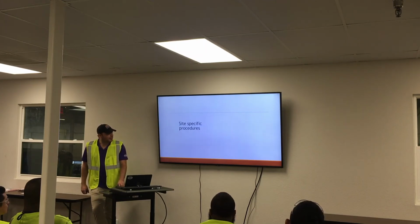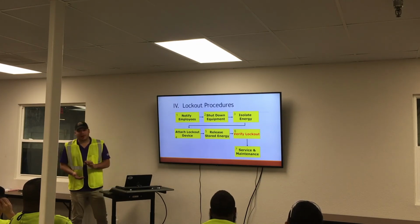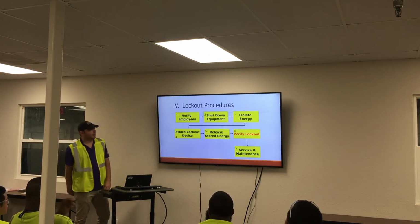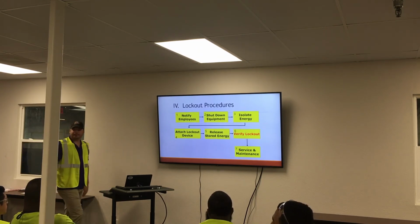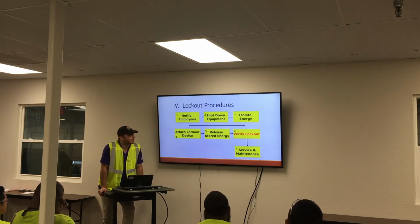All right, site-specific procedures. So, lockout procedures. Here's what you have to do. You have to notify employees. Edwin, if you're locking out either one, what employees should be notified? The machine operator and the peeler beside me. Yeah, the manual operator, peelers beside you. The guy on peeler 2, hey, I'm going to be down for a while. Anybody around you that could be affected by the equipment.